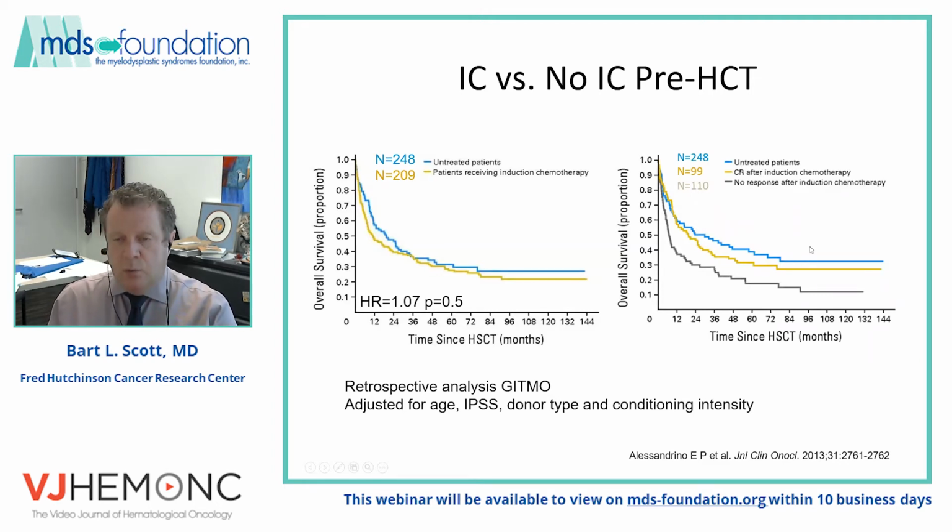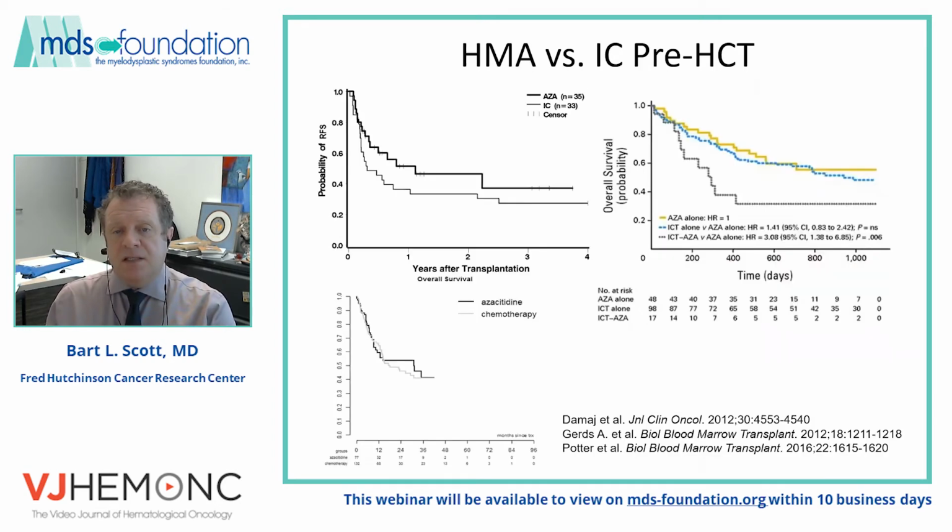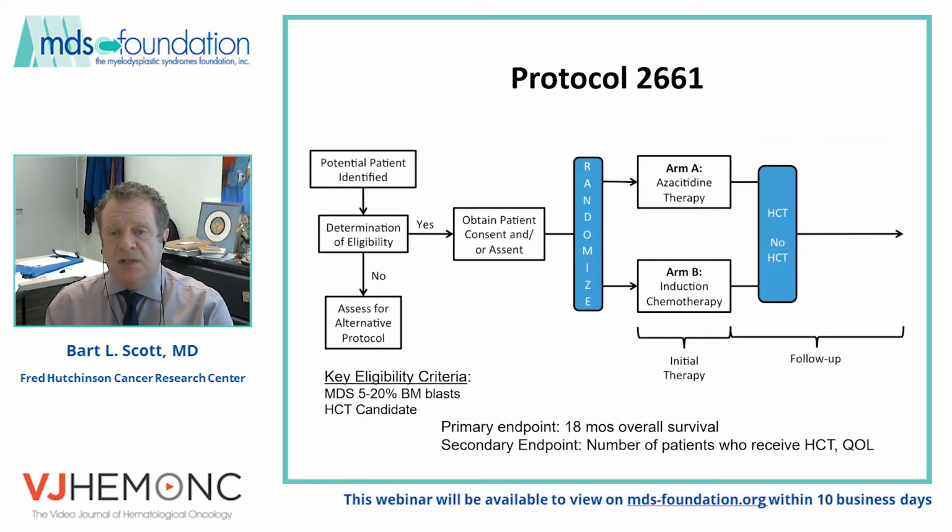This is just one retrospective study. There are other retrospective studies that have been done that do show a benefit in getting into remission. And these are actually 3 different studies looking at hypomethylating therapy versus induction chemotherapy. And what I can say is that the available evidence indicates that giving hypomethylating therapy versus induction chemotherapy yields equivalent outcomes after transplant.